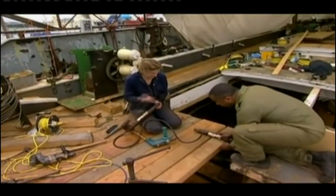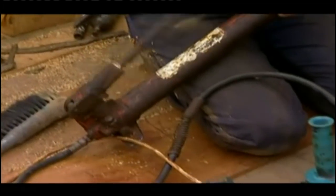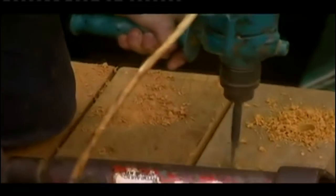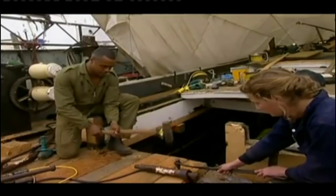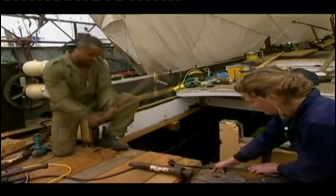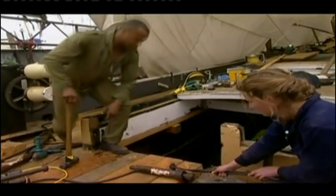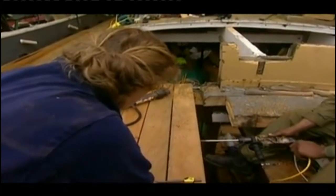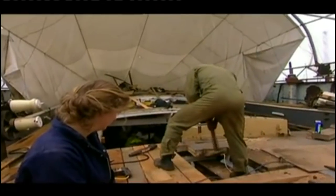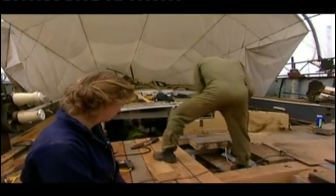By the time the deck is finished, the 180 or so planks on Ina's deck will have been fixed down with around 1,500 spikes. Each one drilled, hammered, then punched into place. But they're not done yet. It's crucial that the deck is every bit as strong and as waterproof as a hull. To finish the job, 12-inch nails are whacked in horizontally, pinning the plank to its neighbour, forming a solid sheet of wood.